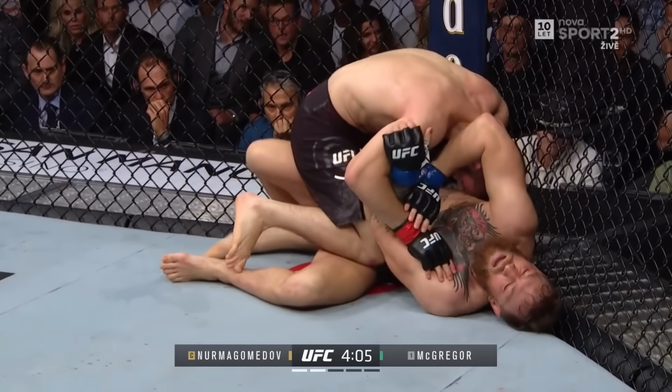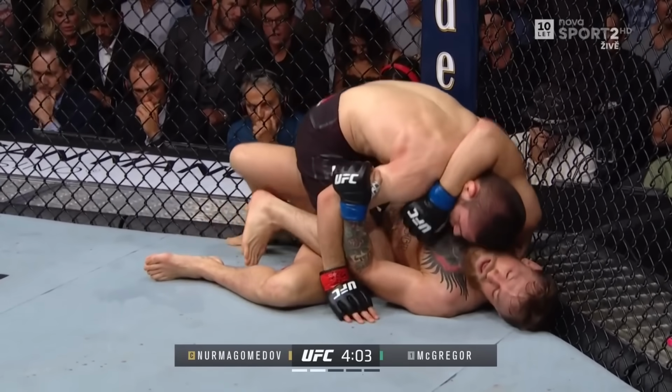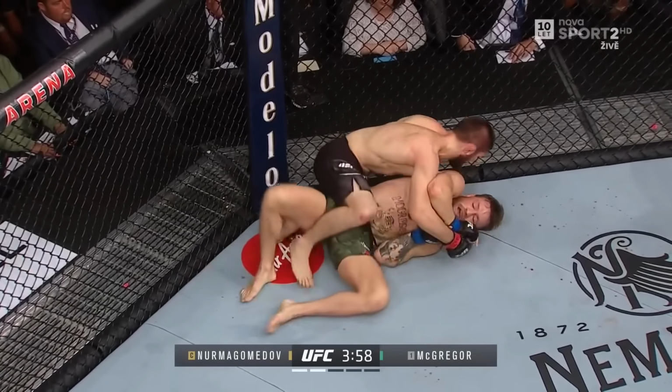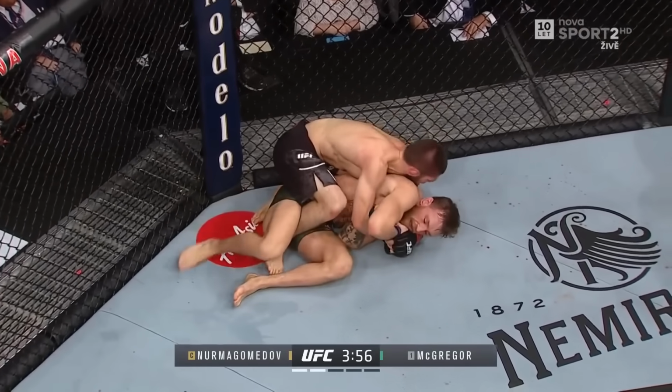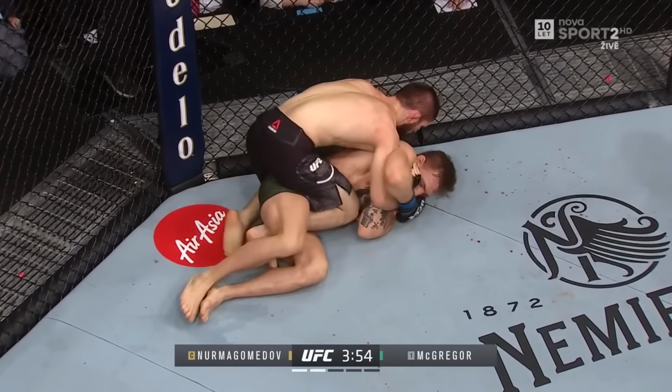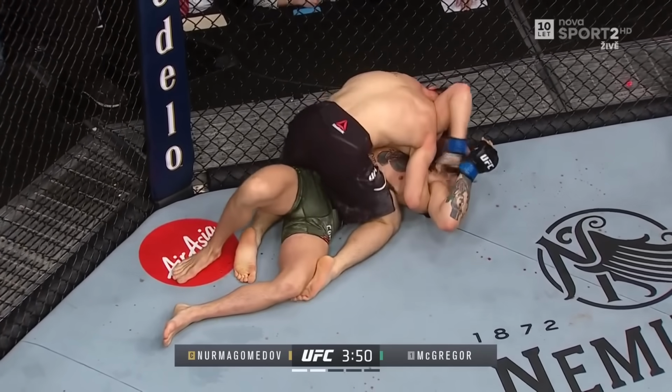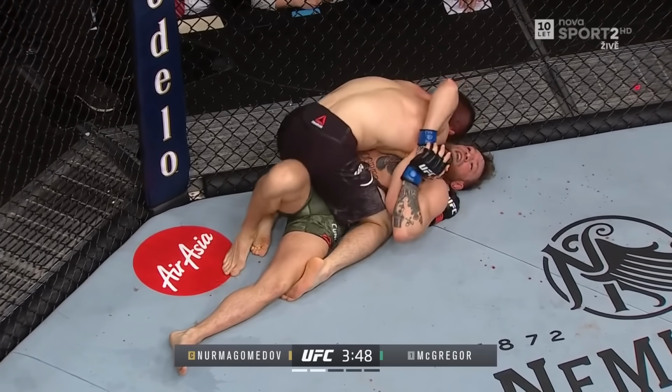If you stuff his wrestling, then he's going to punch you. Once you start getting punched, his wrestling opens back up, and that's why you need a threat of grappling and striking mixed together. But realistically, the sharpness goes to Conor in the striking, but the grappling is just so one-dimensional and so over. Like, he's just so much better.